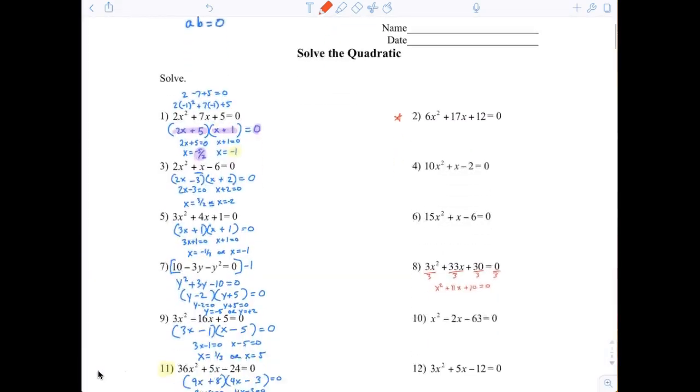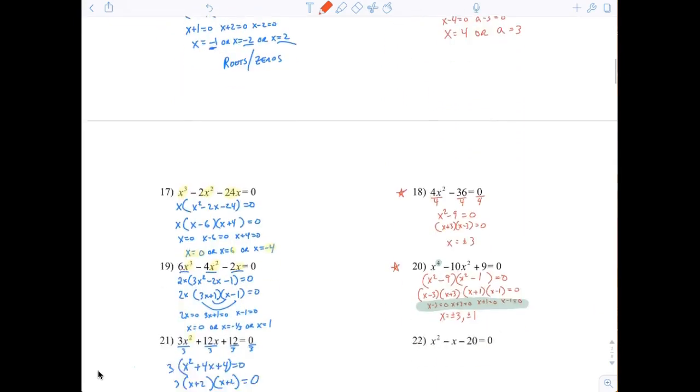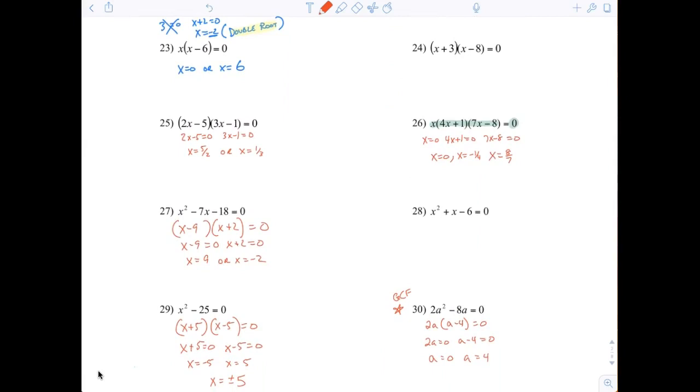All right, now your job is to go back and do all of them. All the ones that I didn't do tonight, your job is to do the evens. Everybody with me? I'm also going to post all of the solutions. Not the word problems. The word problems we're going to do on Friday.